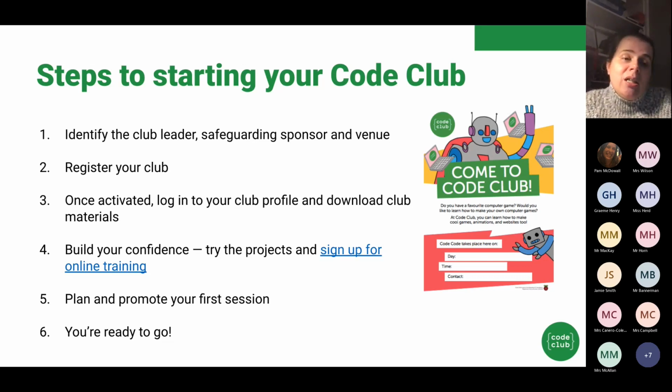So you put those details in, your club then gets verified. They just check that nobody's put any strange, unusual information in, that the school is actually legitimately a school. It's not somebody's house. And then you're able to log in and you can download all the club materials.